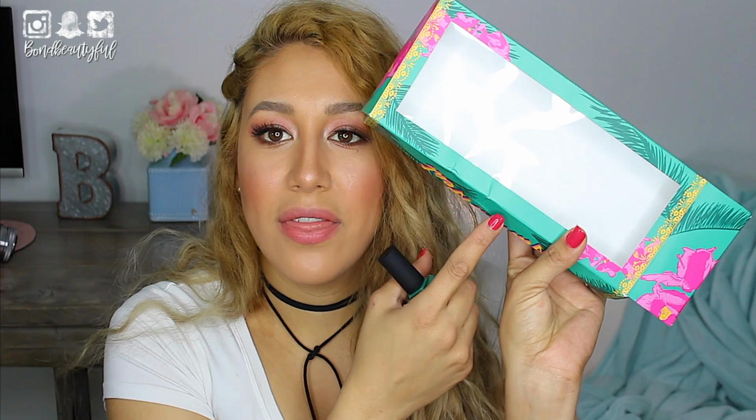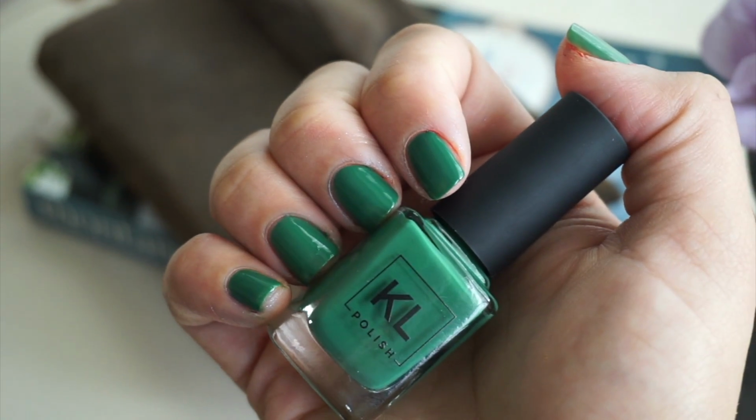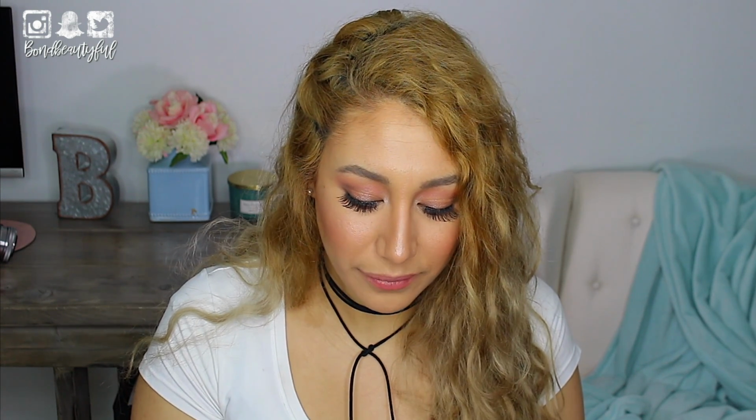Next is Mojito, and it is a green, and it looks almost like a palm tree green. I'm not sure how to describe it. It's definitely not this green. You can see it's darker and it's a beautiful green. I'm not one that really likes green polishes like this, but this one has an interesting tone about it that makes it more wearable than just a grass green. Do you know what I mean? It's a good tone of green. So if you like green polishes, you're gonna really love this one. It's really smooth as well.